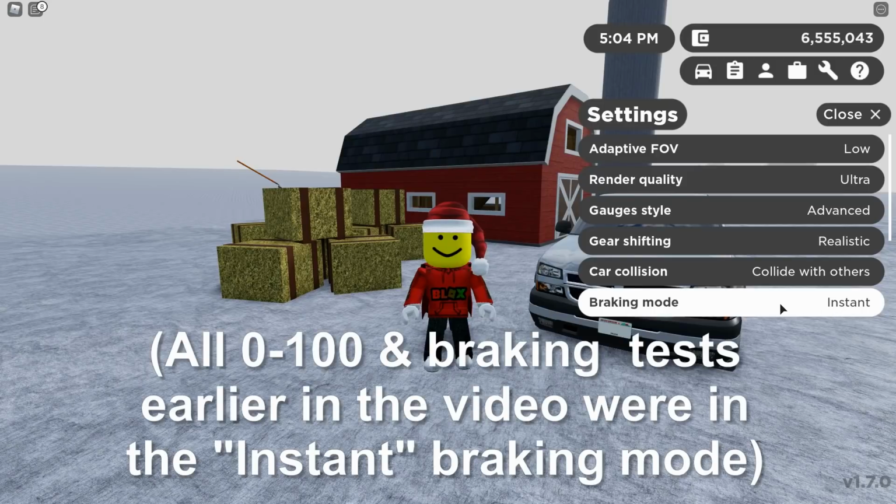Instant, how it was before I'm assuming, basically full braking power at any given time pressing the brake key, and smooth, which has softer, much less violent braking. Great for roleplay and other things that you don't always want to be full on the brakes for.